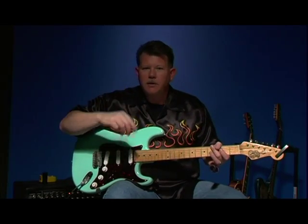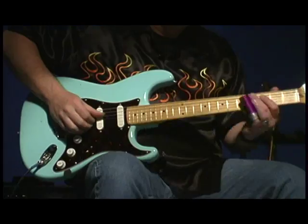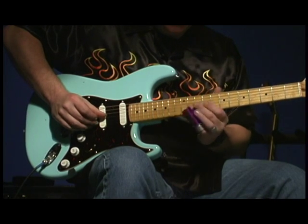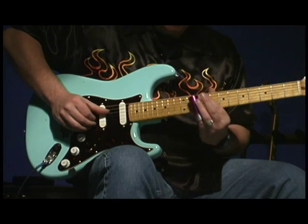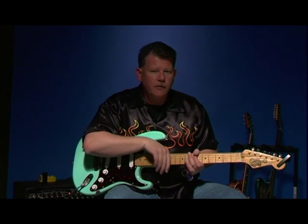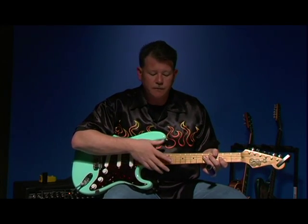That's an example of the leads that he does. Now for other songs, he's going to throw little bits and pieces of slide in and out of them. And as you can see, he doesn't go very far from the 12th fret. He'll go down here to accent the song, but when he takes a lead, most of it's right here in that scale that I showed you.